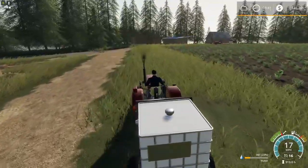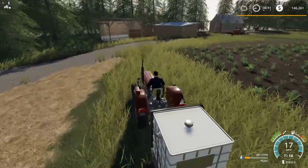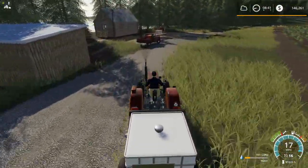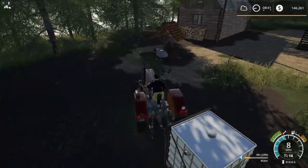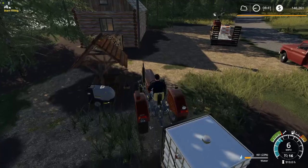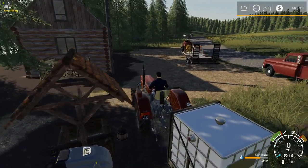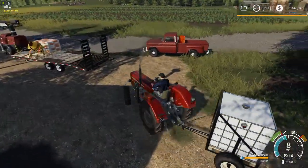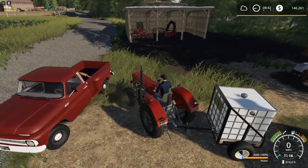It's funny about that horse trailer. The horse costs 10 times more than the trailer. It was a pretty dirt cheap trailer, let me tell you. That's how we get by up here. We get by pinching pennies, man. Don't wreck the truck.